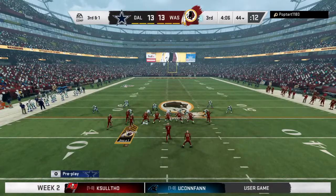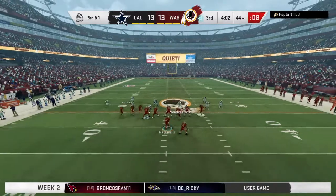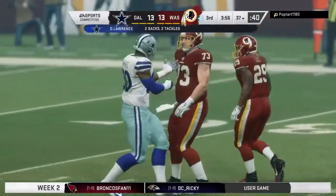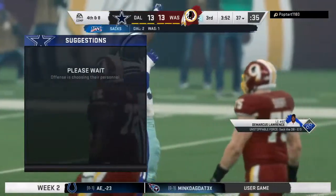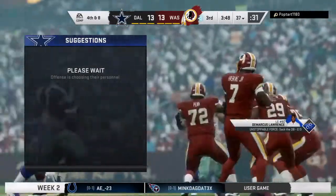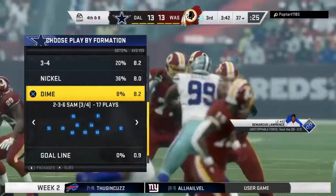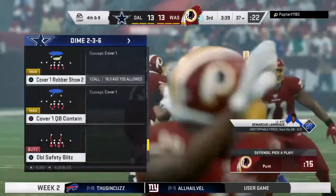On 3rd and 1, it's Haskins. Nowhere to escape, and he goes down. DeMarcus Lawrence picks up his 2nd sack of the afternoon. That's his 2nd sack of the game, and the best defensive ends, they do their homework as much as offensive guys do. They know how to beat the offensive lineman across from them, what moves they need to do to set them up. This guy's been pretty good at it all game long.